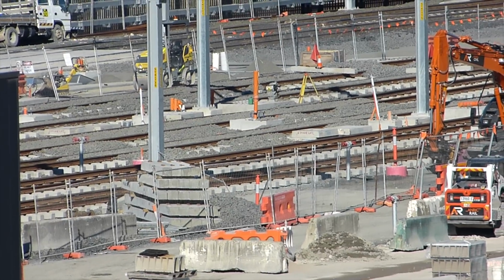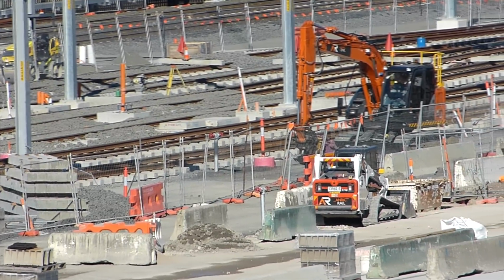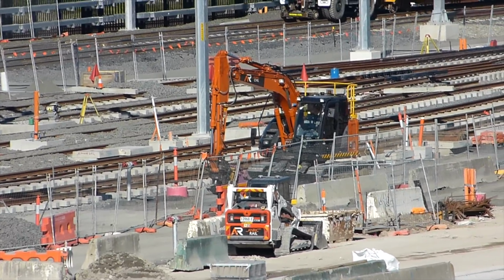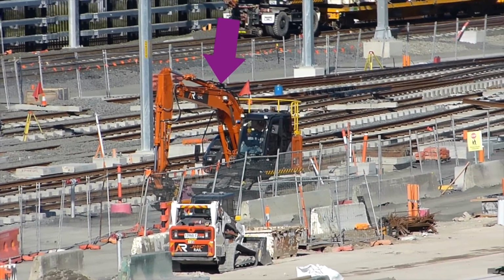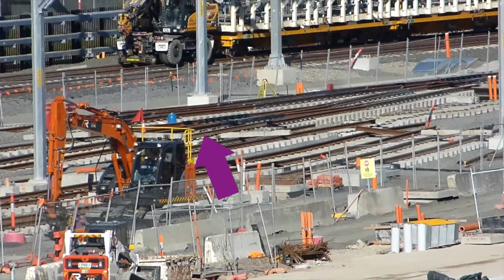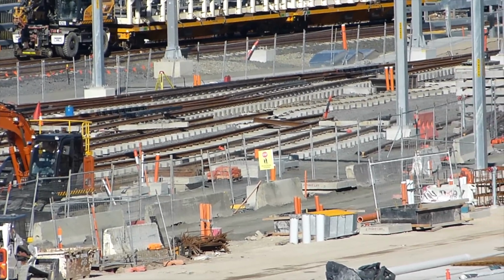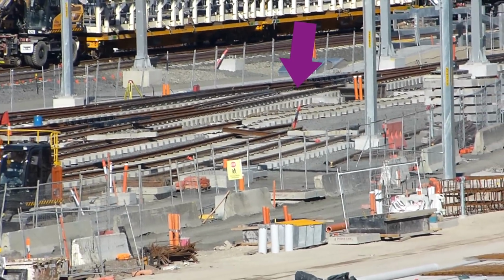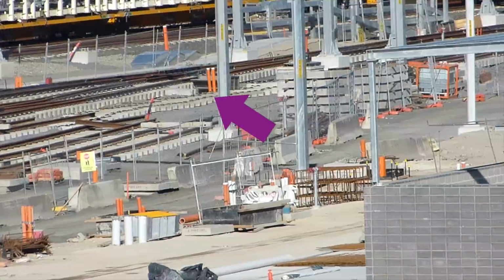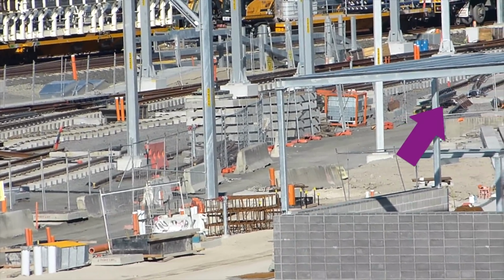Here is a closer view. You can see that the top ballast is being added to these siding tracks at the moment. And the majority of the newer track is sitting on the bottom ballast with the sleepers fully visible. This turnout is for the northeast access track and siding 1. And this turnout in front of it is for sidings 2 and 3. This turnout coming into view then connects these two tracks together. Siding 4 and sidings 5 and 6 will in future connect with this track here.